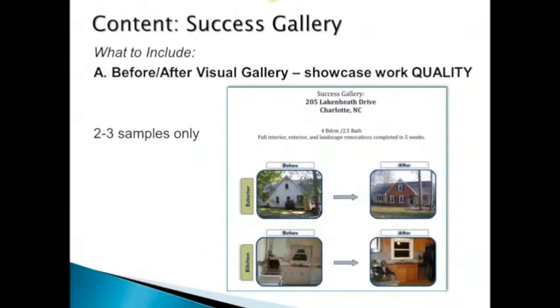The second segment I have in my own credibility book was this thing called the Success Gallery. You can do this any way you want, but essentially all you're showing is the before and afters of your homes. This gives people a visual reference. Hey, this is what I do. Look, I took this ugly house, I made it cute.